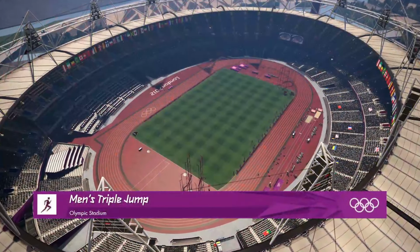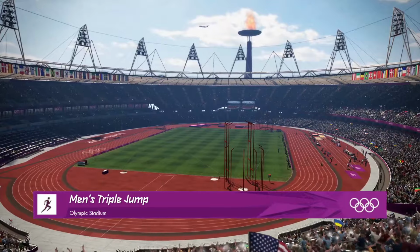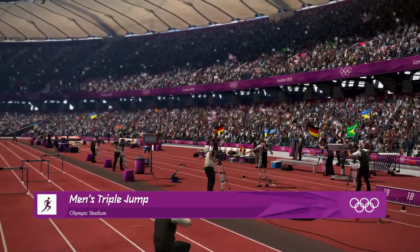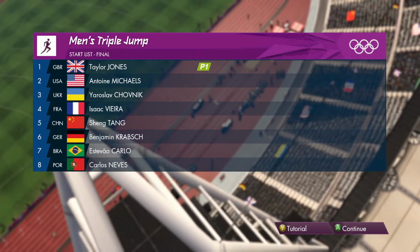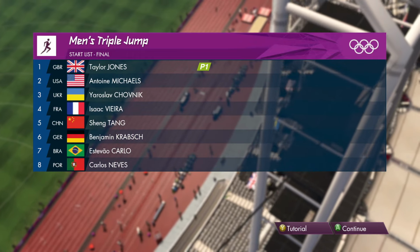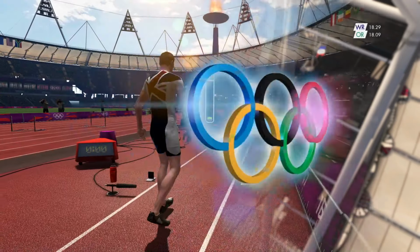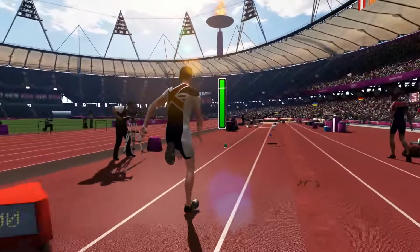Well, the conditions are absolutely primed for some long-distance jumping here. It is the triple jump. And I think the athletes have been well inspired by this crowd at the Olympic Stadium. Here we go, we're underway. The fans really heavily involved here. Such an enjoyable event, the triple jump.